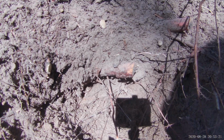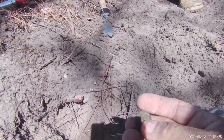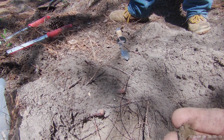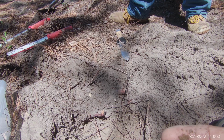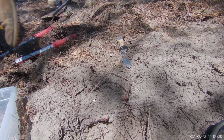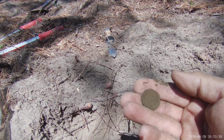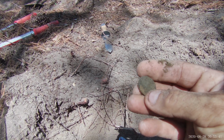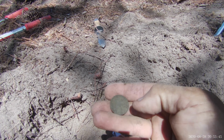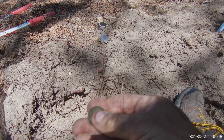It just falls right out of the hole, and now I can't find it. There it is. Another coin just fell right out of the wall of the hole. It's over on that wall where it was. It's another buffalo nickel. Yep. I can see the legs. Yep. That's two in one day.